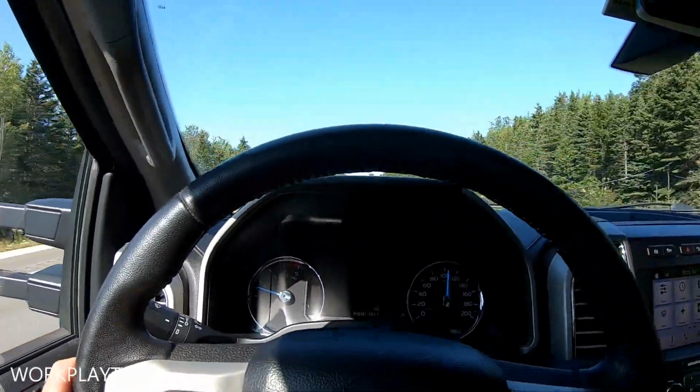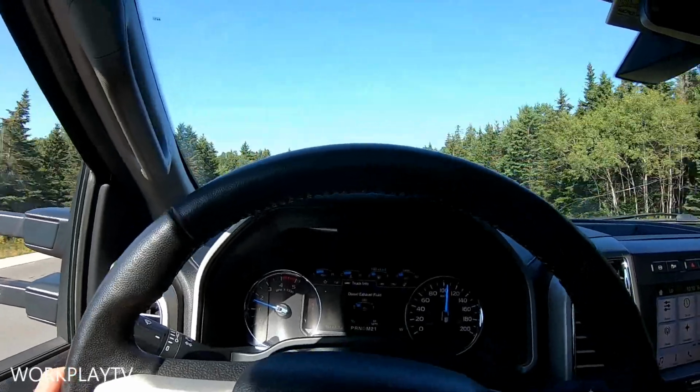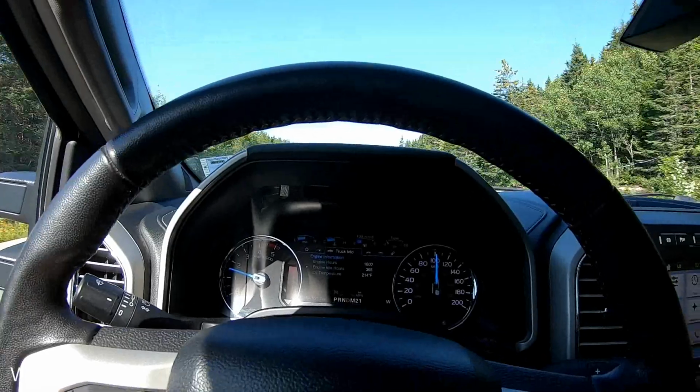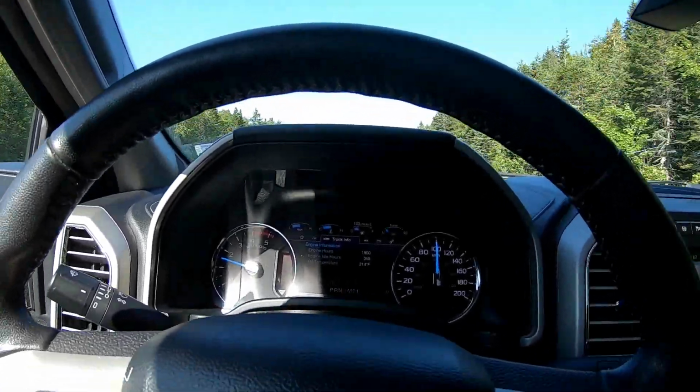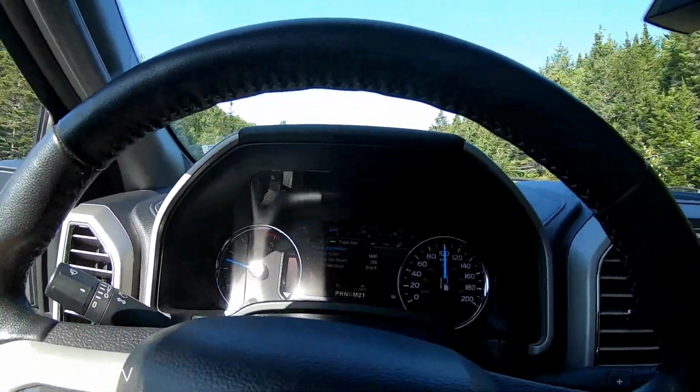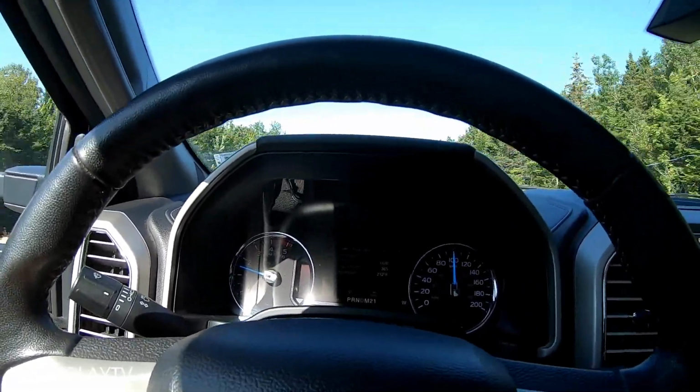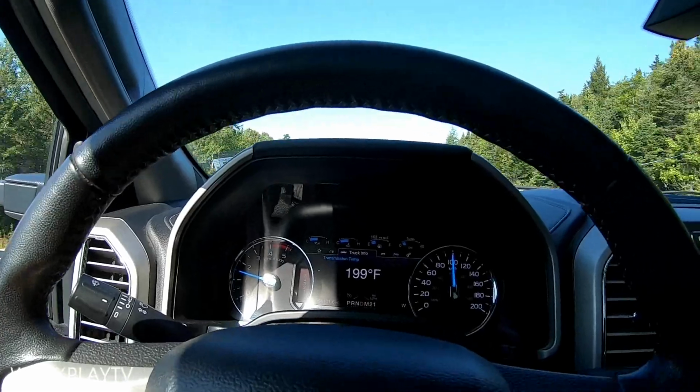199 on our transmission. We are at 214 on our oil temp. Again, these Powerstrokes do tend to run warmer. 214, 212, transmission 199.